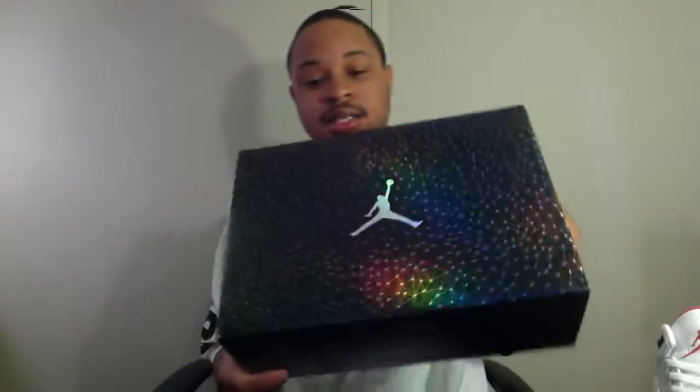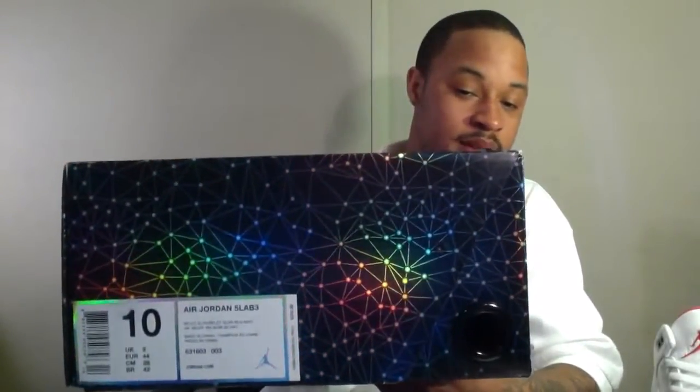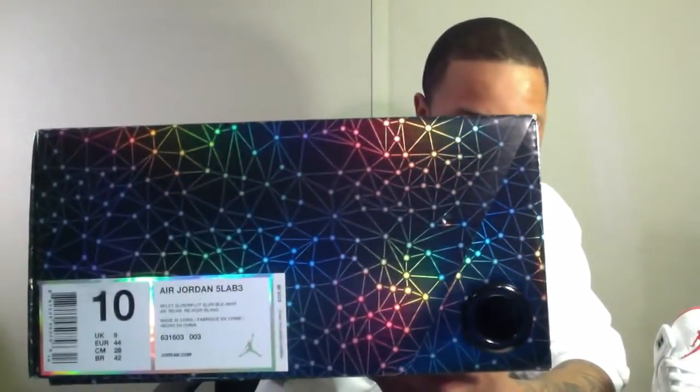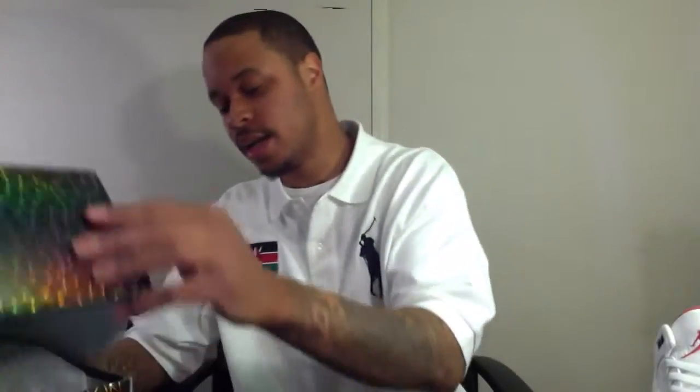It is another sneaker from the Lab series, and this is the 5 Lab 3. So you can see that box with that nice shimmer. I did a review on the box, so we're really not going to get into the box because I've got so much other meat and potatoes. This is a size 10 Air Jordan 5 Lab 3, reflective silver, black, white. Style number is 631603, color code 003. Yep, and I got that right. And they did retail for $225. So that looks like that's going to be the standard price that we see for all these 3 Lab series.